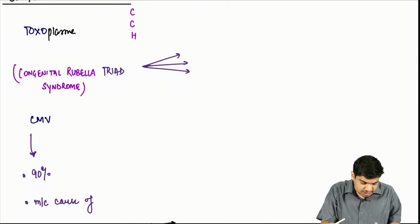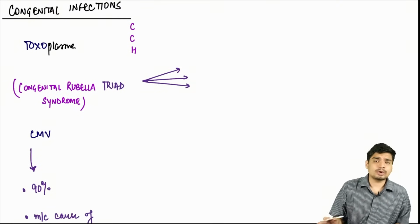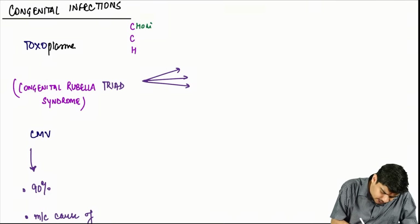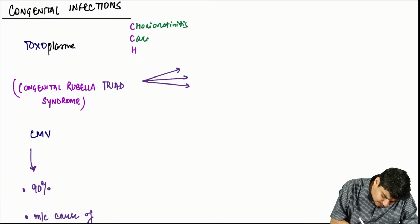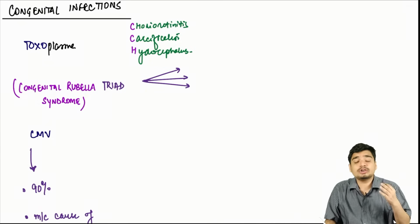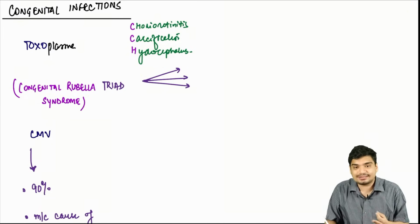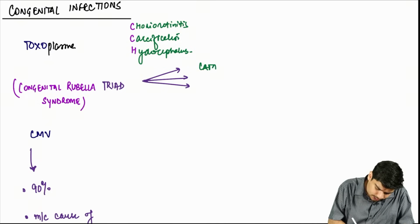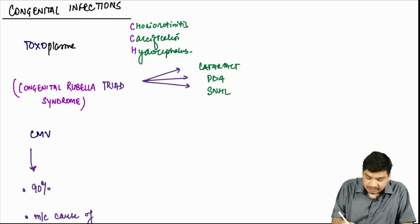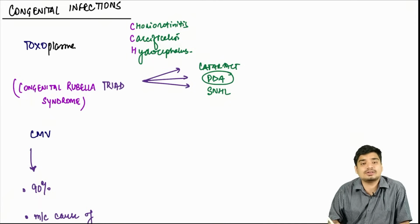A little bit about congenital infections. I'll just enumerate the important triads. Toxoplasma has chorioretinitis, calcifications, and hydrocephalus. Congenital rubella syndrome triad, very important, frequently tested: cataract, patent ductus arteriosus, and sensorineural hearing loss. Particularly this PDA is a very frequently tested fact.